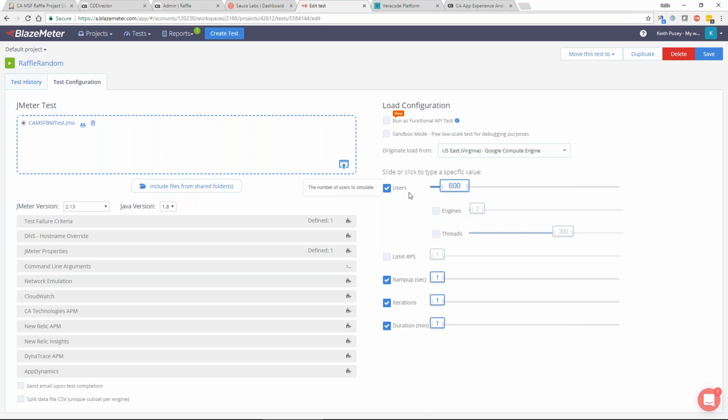And all you then do is you specify how many users you want to simulate, ramp up time, and how long the test is going to run for. So you could choose to run this test for a few minutes or hours. And also on the left-hand side here, we can also integrate with APM type tools, so CA and third parties, to actually either gather data from those APM tools to include in our reports, or to actually mark the APM system to say we've started a performance test.